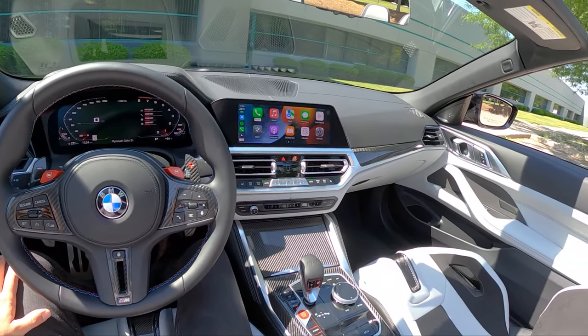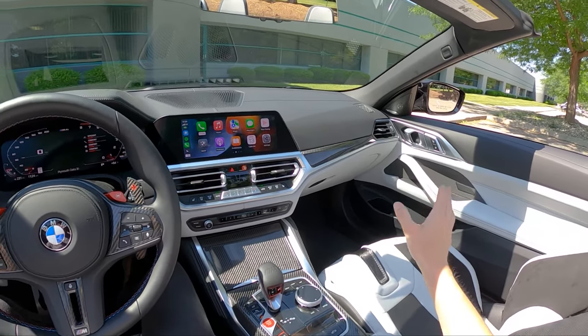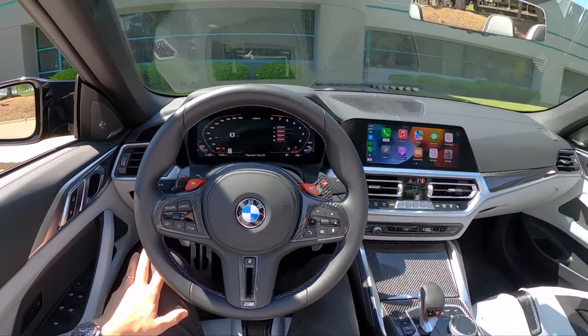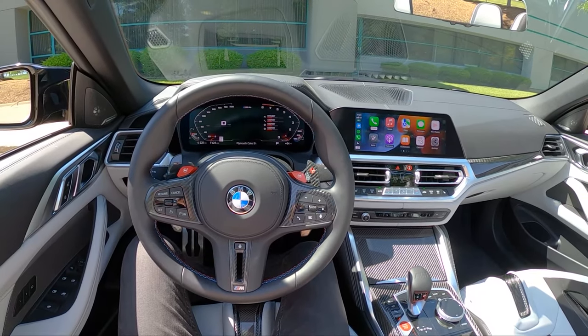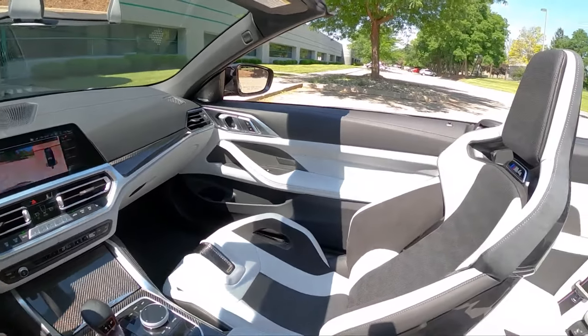Love this iDrive infotainment. Really easy to use once you get acquainted with it. Harman Kardon sound system is all right, but otherwise it's a very easy to live with and usable car. All right, let's take this for a drive and get some quick driving impressions on what this is like behind the wheel.